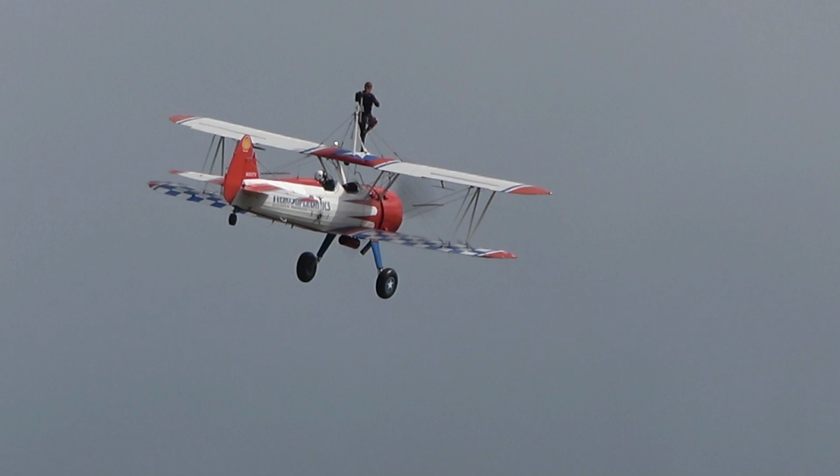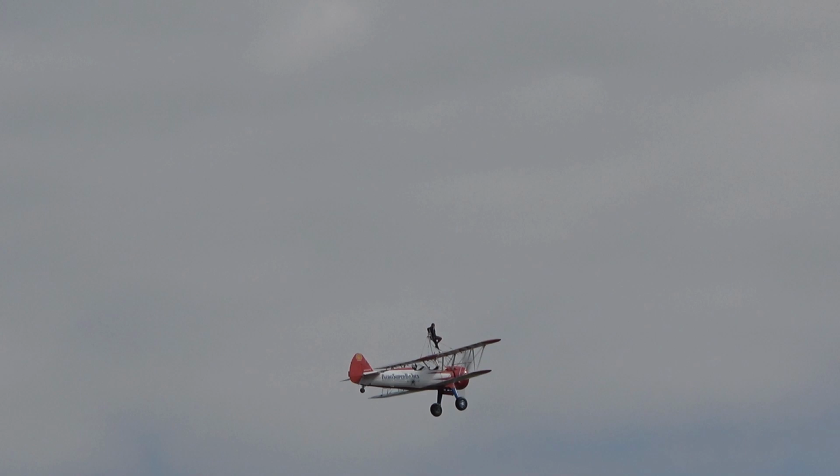Come back round again and do a series of opposition passes for us. So again, get ready with the cameras because there'll be a good photo opportunity. Also, please put your hands in the air.